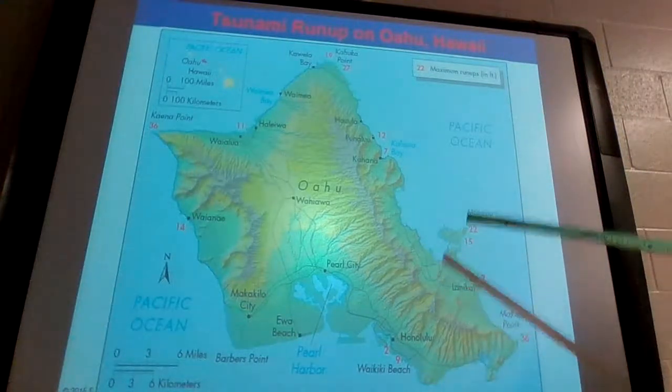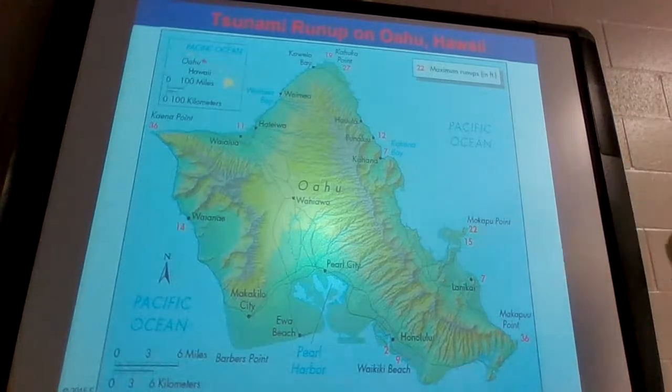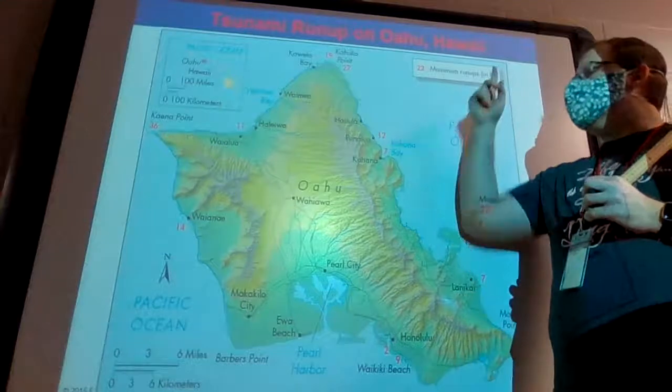What is this? Maximum run-ups. So this just shows in different towns how big your wave could affect the town. The maximum run-up here in Kahana is only 7 feet. That is in feet.